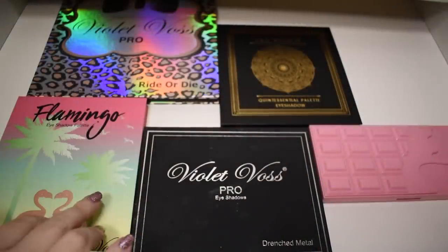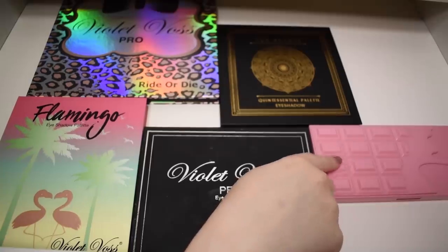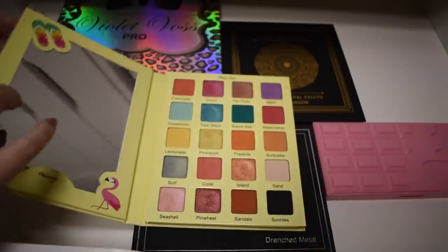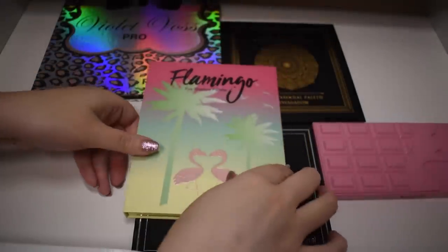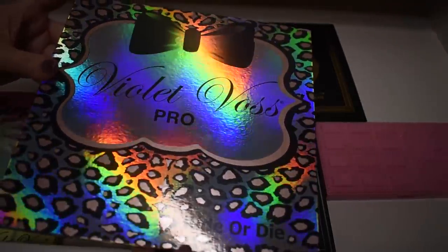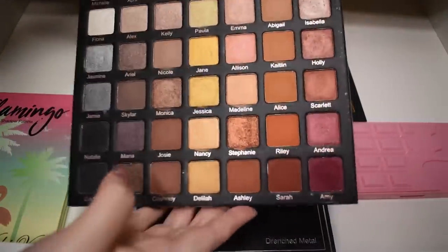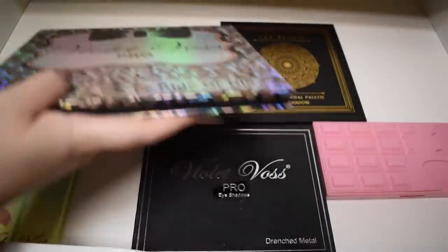These are more of my larger palettes from Violet Voss, Ace Beaut, and this Makeup Revolution one. The Flamingo palette from Violet Voss. This is the Ride or Die. Very pretty packaging. And my goodness, look at all those eyeshadows. Pretty good value.